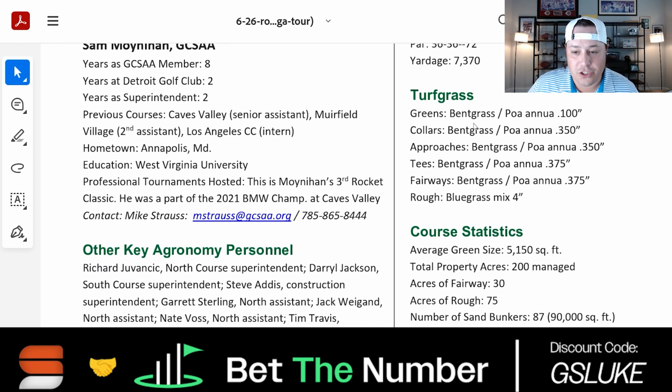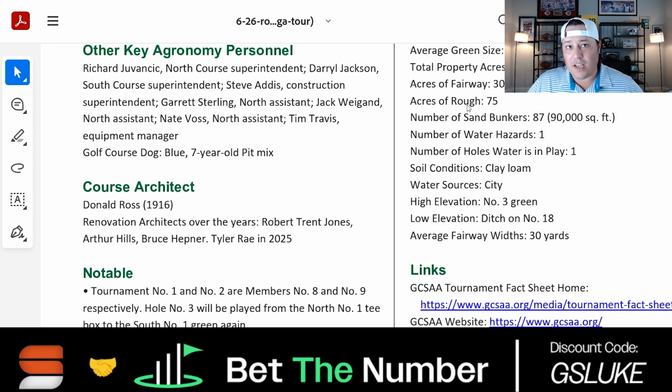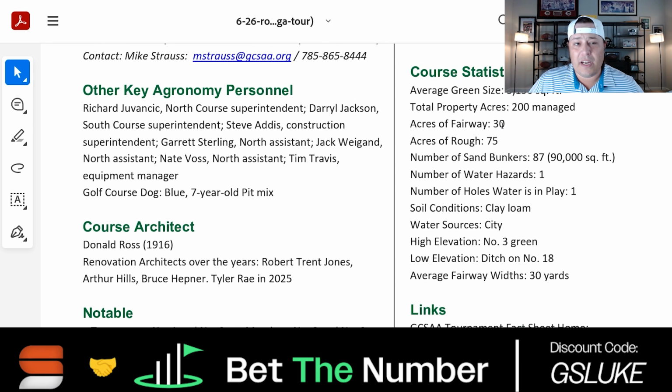And just like the Travelers as well, you do have a similar type of agronomy here. You've got bent POA greens, also bluegrass rough, which is very typical of these northeastern to midwestern golf courses. And as a Donald Ross design, you do have small greens as you typically see at his golf courses, but it plays relatively soft in Detroit this time of year, usually a lot of rain coming through. And looking at the forecast for Monday through Wednesday, it's looking the exact same this time around.